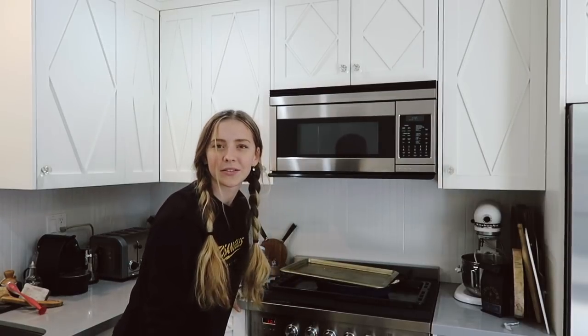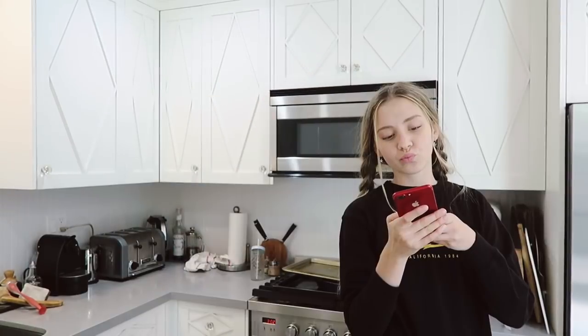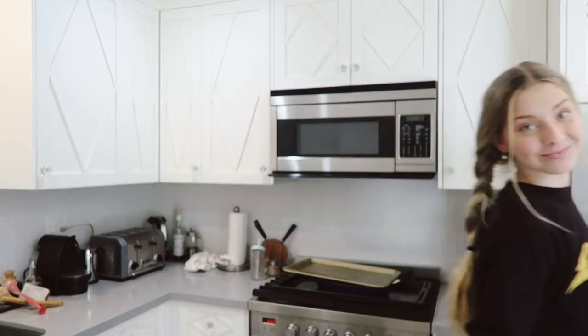My gas is in my house right now. Alright, the oven is officially preheating, so let's get the ingredients. One egg. So we're doing really well right now.